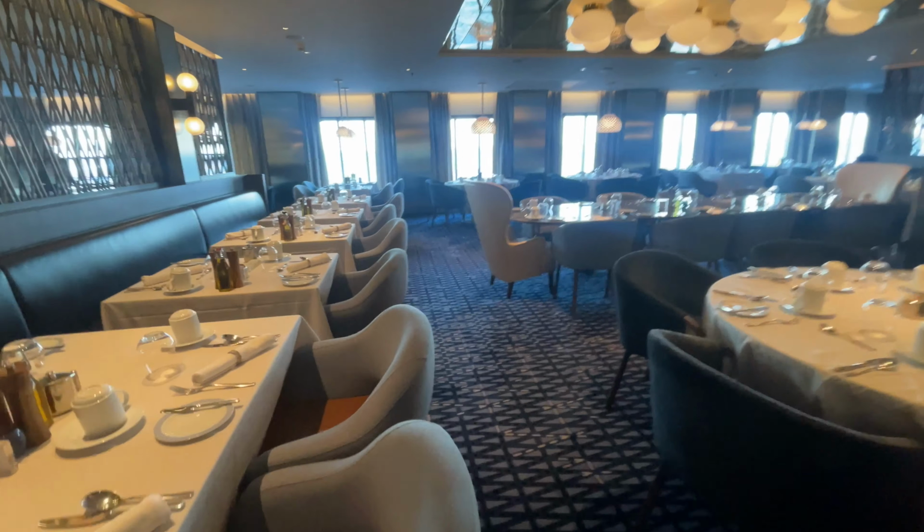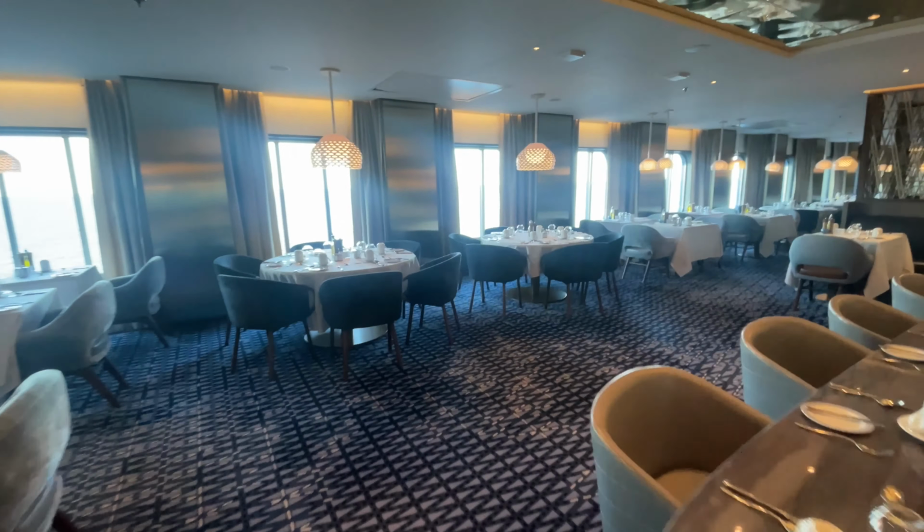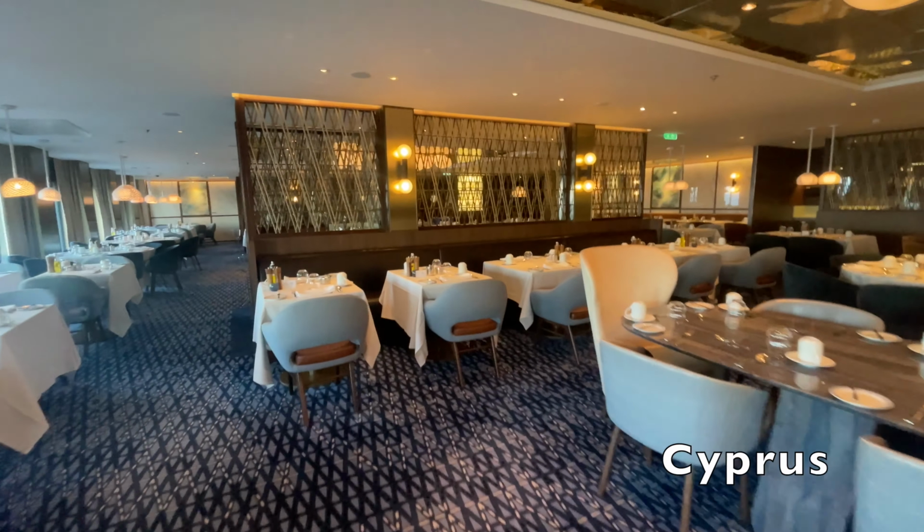This is Cyprus, the Greek Mediterranean restaurant on board. This is one of the most popular ones. I could tell from last night, the crowds that were here. Very pretty decor.